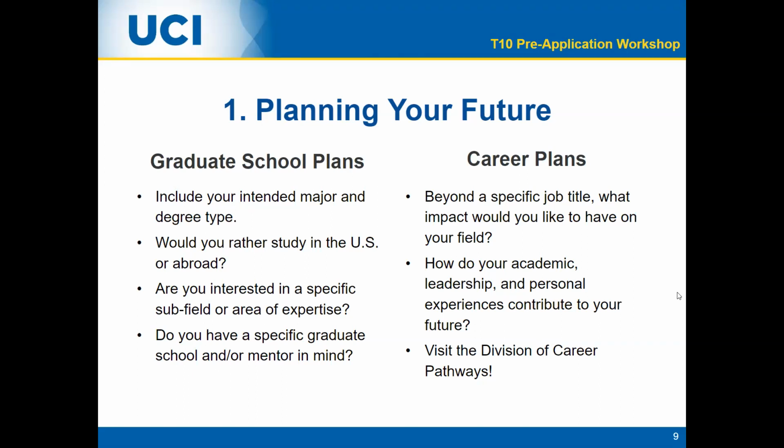The first thing we'll cover about the pre-application is that you're planning your future, your grad school plans, your career plans, etc. We want to make sure that you can be as specific as possible with your goals, because maybe you don't have everything planned out, but as long as you have an idea, then you can work with someone who's mentoring you or one of our professional advisors to get a more specific idea of what you want to do.